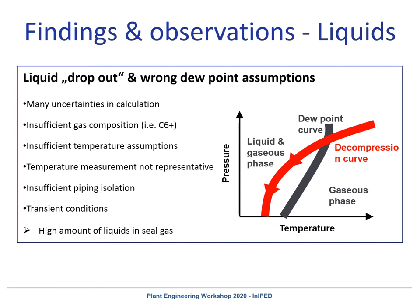Another common liquid contamination is dropout of condensates. This is quite common once the dew line of the seal gas, here shown as the gray line in this PT diagram, is crossed during operation of the seal. That can have multiple reasons, for example, insufficient temperature assumptions, temperature measurements not representative, insufficient piping isolation, and also transient conditions.